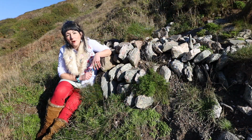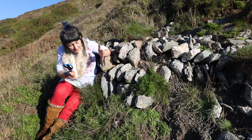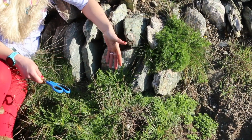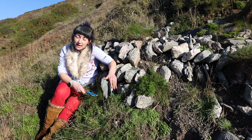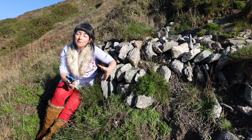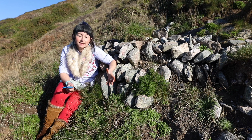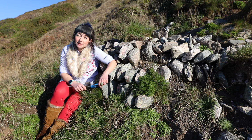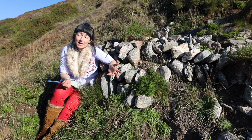So last but by no means least, we come to this very delicate looking little plant, which is a coastal rock plantain. Now, we've spoken about plantains before. People who have been on my walks with me know that I love them for their medicinal value, the ones that we find in the hedge, the ribwort plantains and the broadleaf plantains. There is so much we can do with them for both food and medical use.